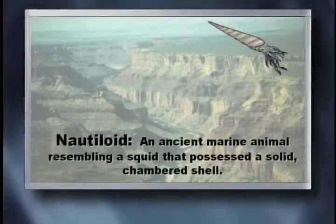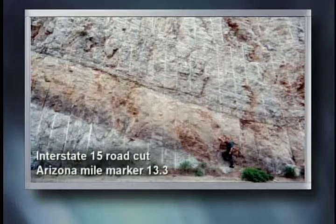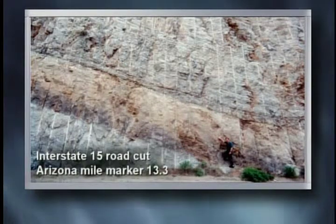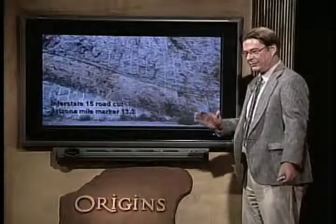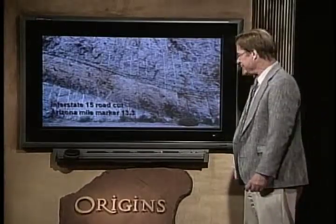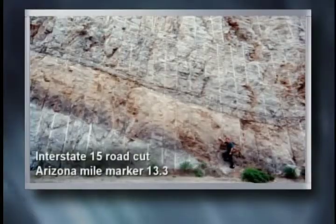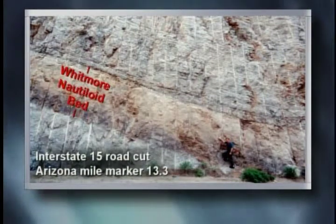Yeah. All right. Okay. Well, here is the layer in the Grand Canyon region that I'm explaining. Now that's you down there in the corner. There I am. I'm at the Interstate 15 road cut, Arizona mile marker 13.3. The Redwall limestone, which is in Grand Canyon, is exposed in a road cut on the interstate highway. And what do I see? I see this rather thick bed sitting in there, a massive layer that's maybe 1.5 times my height, so it's about 8 or 9 feet high.